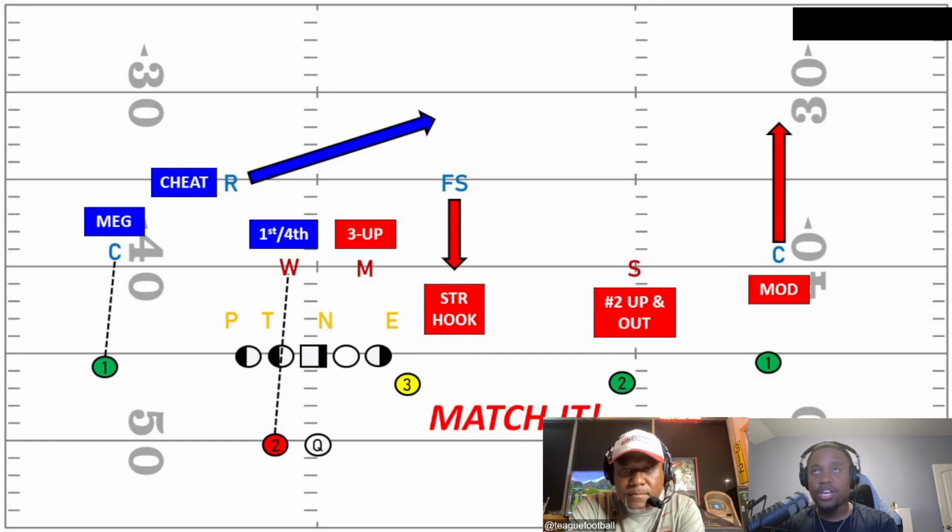So, things we need to be aware of so we can dive into this play: first, our backside safety, the R here, I call him a rover. He's going to make a cheat call, and that means he's going to cheat to the middle of the field. It is imperative that he gets to the middle of the field, and deep. He's got to be deep and in the middle because he has to replace the free safety who's coming down over the strong hook for anything sitting in this area.